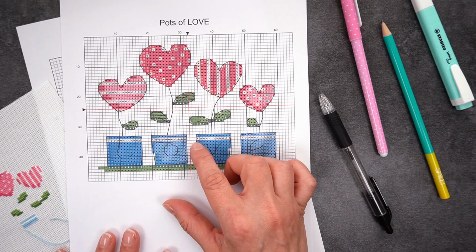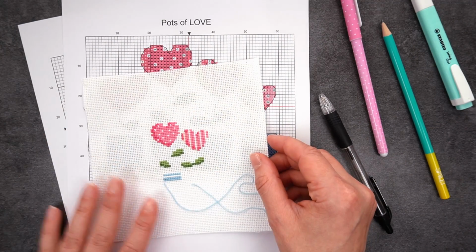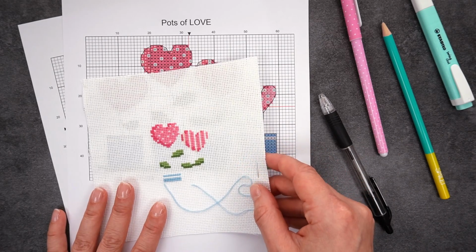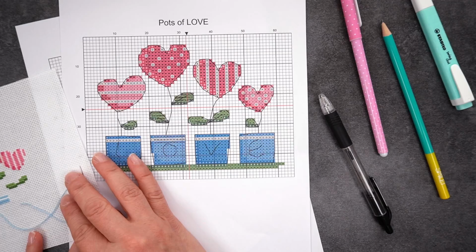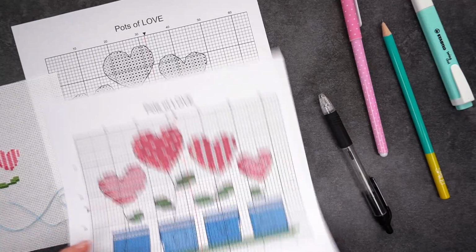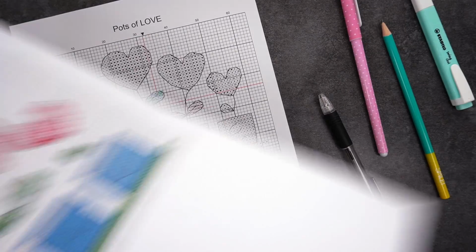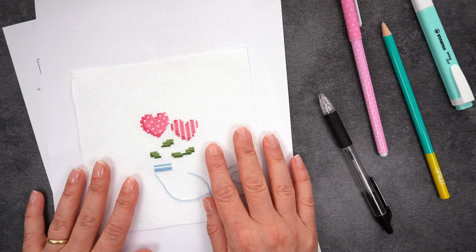One final thought is that I like to make sure that I store my fabric so that it's not touching the pattern and any marking off that I've done. Because there is a risk that whatever you've used to mark off could transfer to your fabric, and we don't want that. So I would always fold my pattern in half or turn it upside down and store it on there, and then it's all fine.